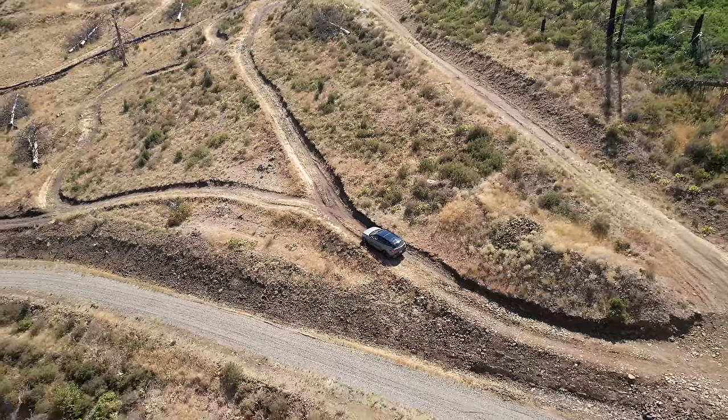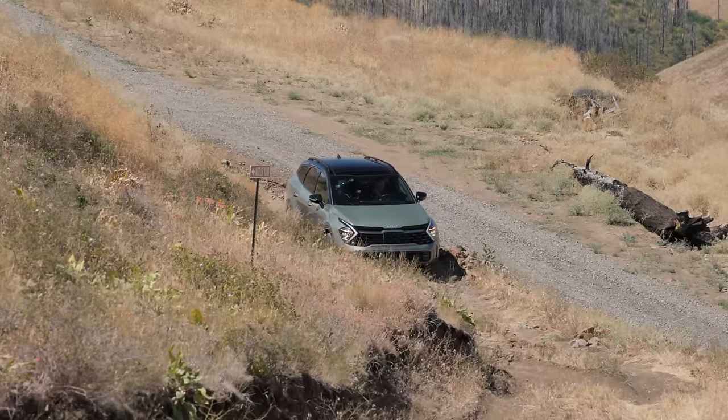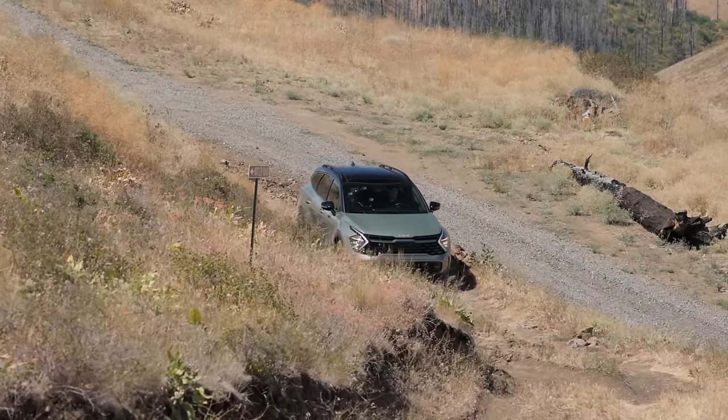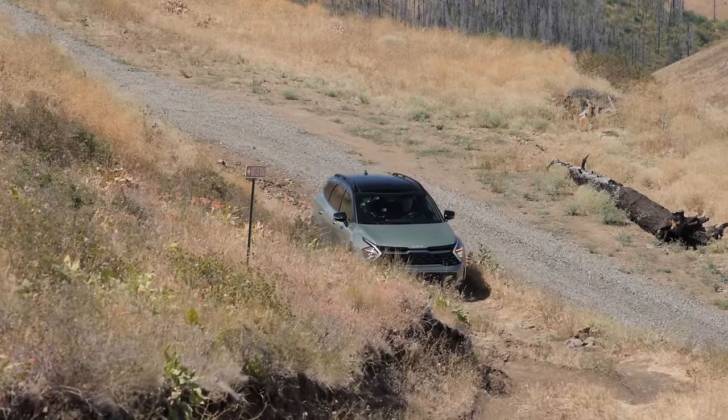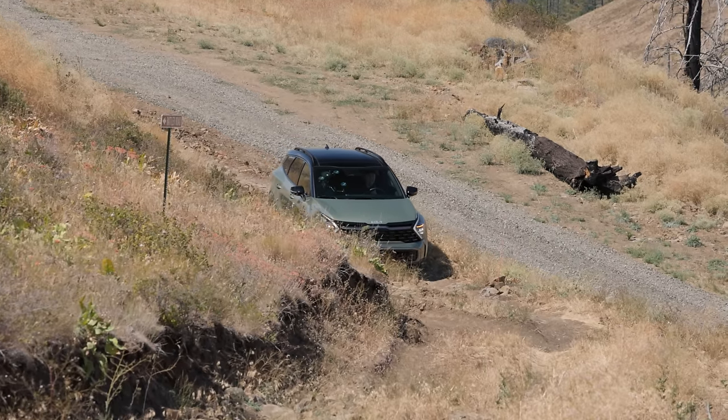Now this part normally is not even supposed to be difficult. It's not supposed to be part of the course. It's just getting onto the course, but it is rutted a little bit and I'm really concerned about scraping. Okay, we made it, good.